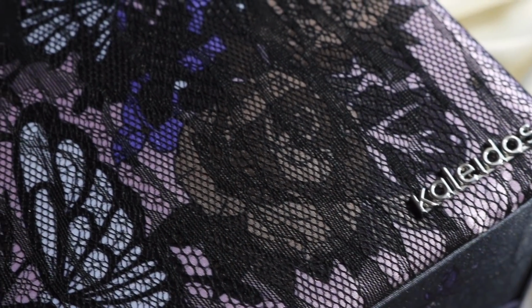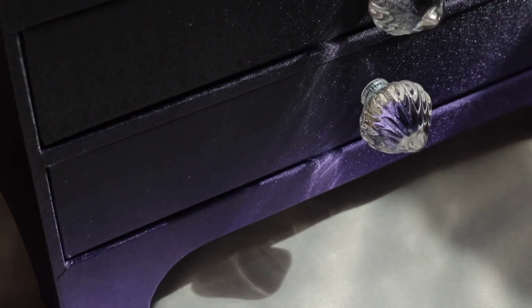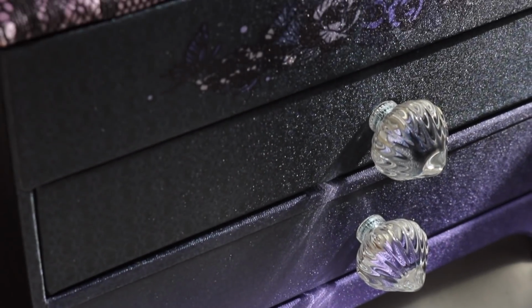So they did release a dresser last year for the Flower Punk collection, and this one's a little different. I feel like it's sort of like an upgrade. This one feels a little bit more luxe because the fabric itself is, I would say, like satin, almost silk. I don't think it's silk, but it's almost satiny. Whereas last year's one, it's really pretty, it's very sturdy, but it was more like paper or wallpaper kind of texture. This one feels a lot more luxurious.